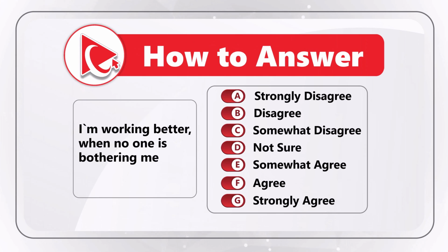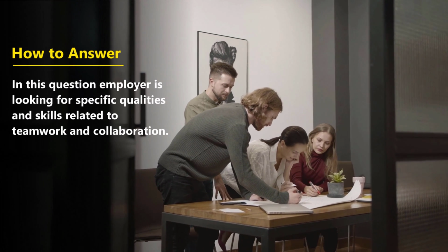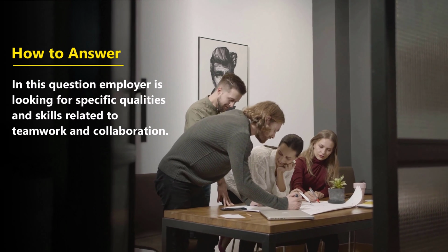Before answering this question, let's take a close look to see what the employer is looking for. I believe in this particular question, the employer is looking for specific qualities and skills related to teamwork and collaboration.